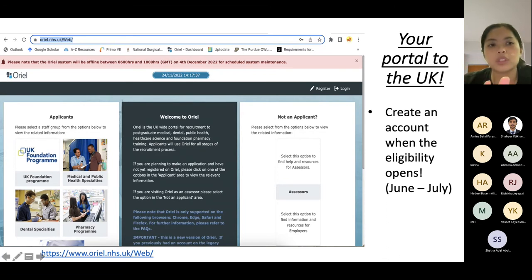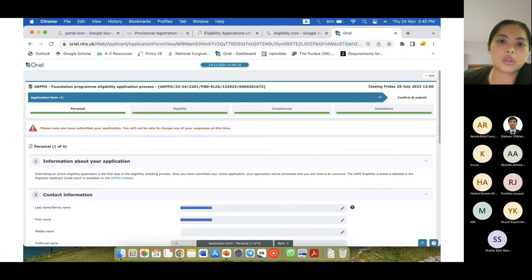You can only create an account when the eligibility application opens, which means around June to July. I have placed an arrow for the UK Foundation Program. When the eligibility application opens, go to this website and register an account. Then you will see a box that says eligibility applications. I have given you a screenshot of what this is.